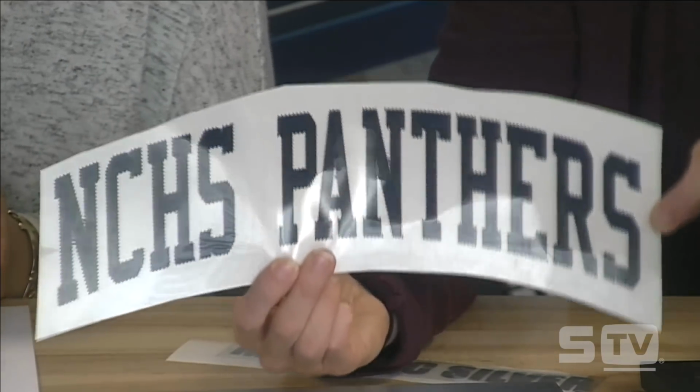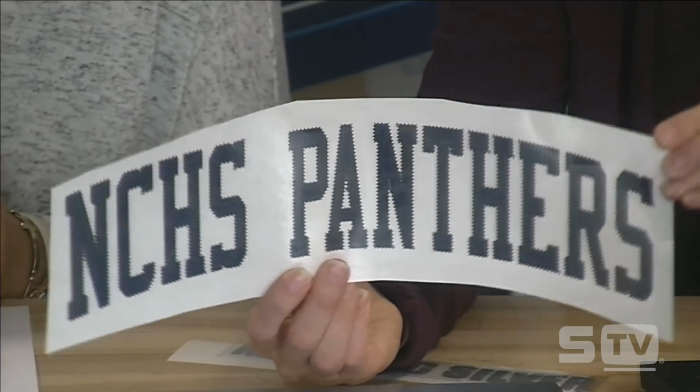Now, in the past, these letters have been individual. So when you ordered NHS Panthers in this block print, they would come in individual letters. You'd have to space them out yourself, align them with some tape or a mask, and then take them over to your heat press and press them. So it was time consuming.